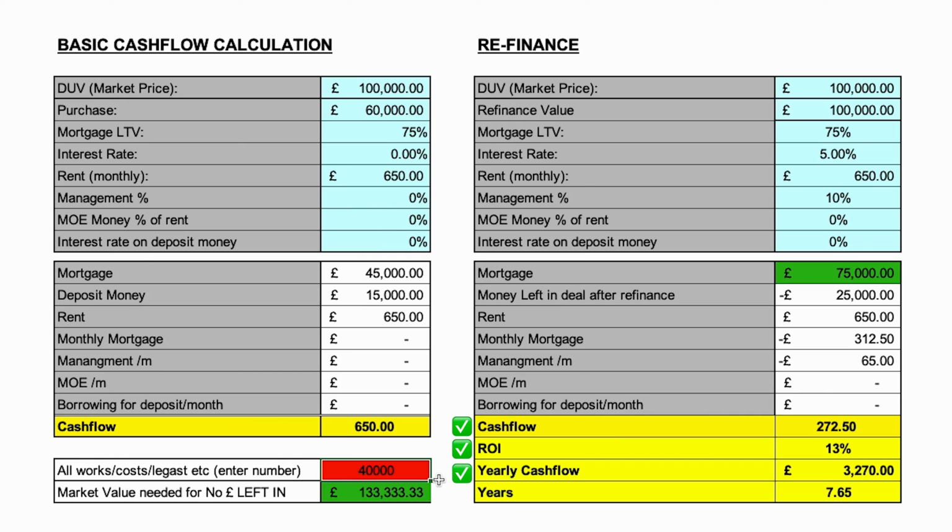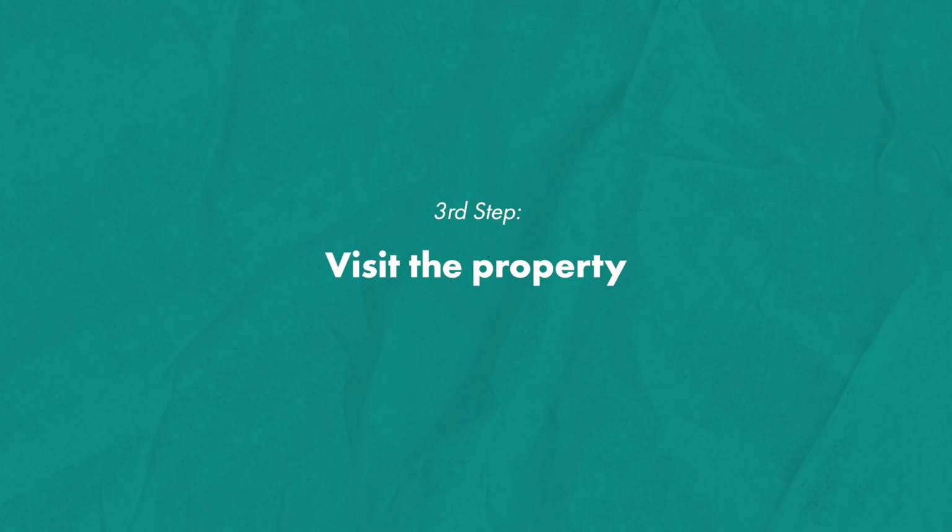When people are asking, do buy-to-lets still work? We've just gone through it live. I haven't done this before. You can see that these do work. As long as you understand the numbers and you can analyze it in this way, then the next step would be visiting that property to have a look at it, maybe take a builder to get some quotes, and then taking that next step in terms of verifying all the numbers that we've just gone through.